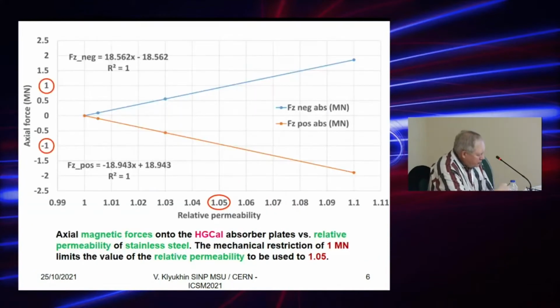First, the forces on the absorber plates were calculated. They are linear for both the positive and negative parts of the end cap calorimeter, and the mechanical limit is 1 meganewton. That corresponds to a relative permeability of stainless steel of 1.05. So the stainless steel could be below this value, but not exceed 1.05. And the comparison was done for this value, 1.05.